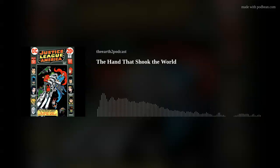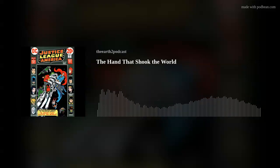Over the page, top of page 4. A caption reads, "Even as Green Lantern speaks, 3 of those daring defenders have been thrust back into the realm of reality." And we get logos for Superman, Sandman, and Metamorpho, the Element Man.